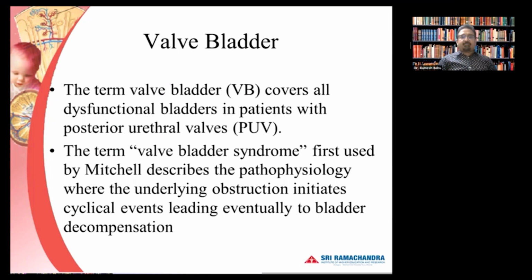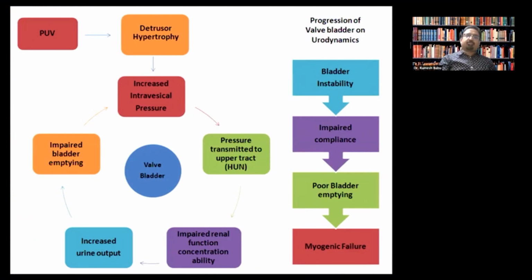Now, coming to the actual valve bladder, the term valve bladder covers all the dysfunctional bladders in patients with posterior urethral valve. The term valve bladder syndrome was first used by Mitchell. It describes the pathophysiology where the underlying obstruction initiates cyclical events leading eventually to bladder decompensation. If you go through this flow chart, the posterior urethral valve leads to detrusor hypertrophy, and then there's an increase in intravesical pressures. The pressures getting transmitted to the upper tract cause impaired renal function, impaired concentrating ability, so you have an increased urine output. So already the bladders are small and there is an increased output. It causes an impairment in bladder emptying. As the bladder is not able to store or empty properly, it keeps on filling, and that becomes a vicious cycle, causing more and more problems.